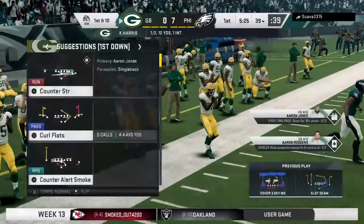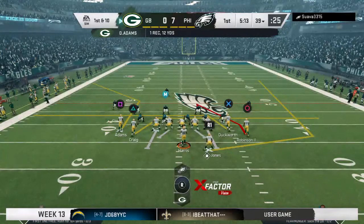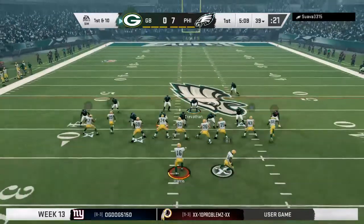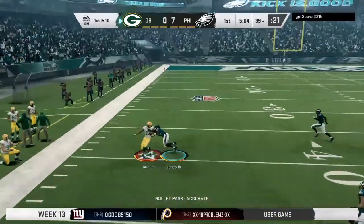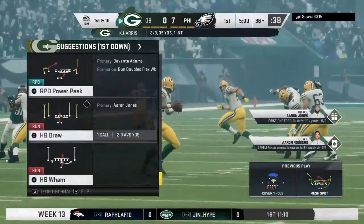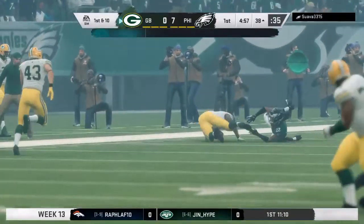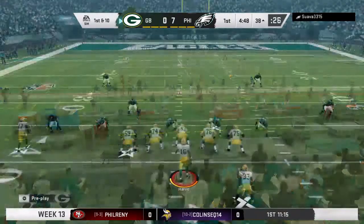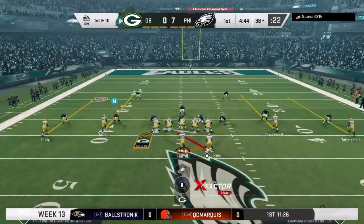Throwing here to start the drive as they connect left side. It's a gain of 12, and the Packers have the first. So from the 39 now, they'll come up on a 1st and 10. Looking to throw. Harris. It's caught here by Adams. And able to rip off a big chunk of yardage before being dropped inside the 40. 23 yards on the play. Back-to-back good plays have them on the move on 1st down.